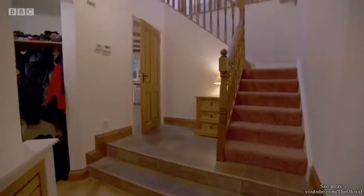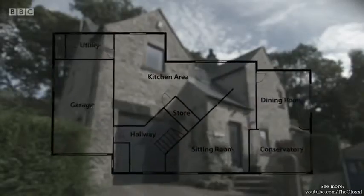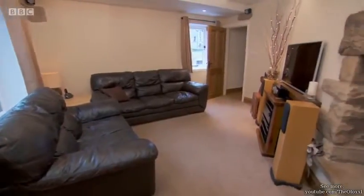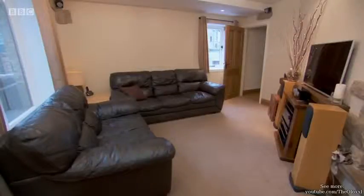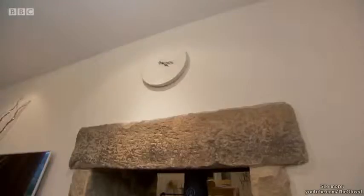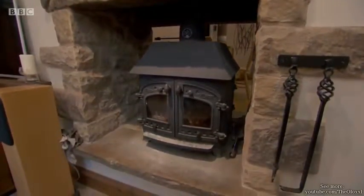Inside, this individual home is less conventional, with a hallway leading diagonally into the property, creating several uniquely shaped reception spaces, starting with the lounge. It's a slightly strange layout in the house. As you can see, this is a sort of triangular room. It's slightly eccentric. We like eccentric. It's interesting, it's quirky again. It's different. I like the fire. It's a nice little cosy snug.